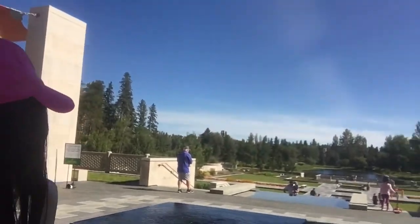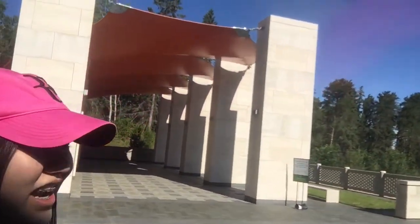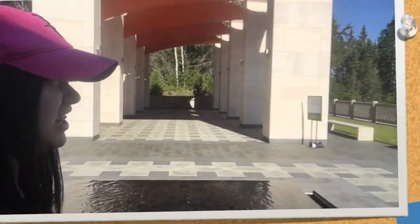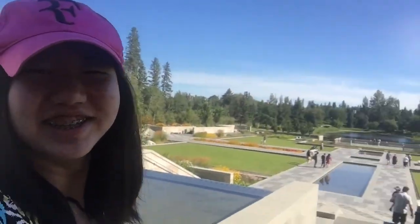They are really, really rich. Look at it. Oh my god. It looks like a palace. Oh my god. See this? If I'm rich, this is what I'm going to do. This is what I'm going to build.